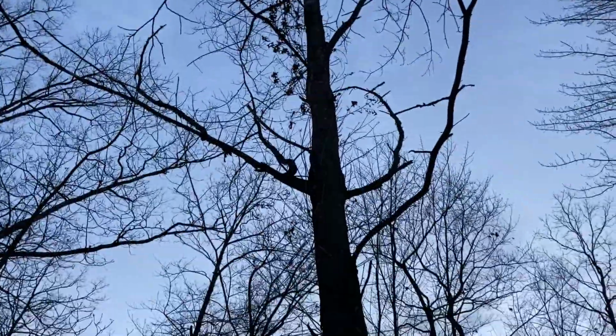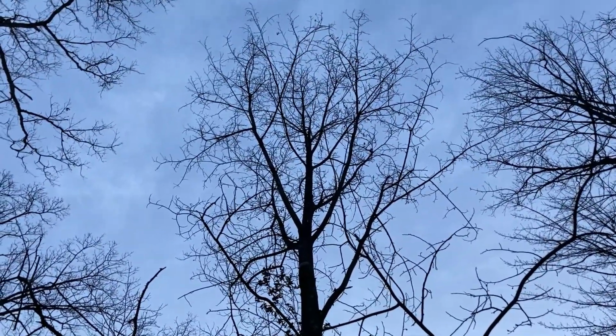This tree is covered head to toe in cankers, but it's trying to fight back. I don't know, it might give some pollen this year. Not sure, but it's trying to fight the cankers. So it definitely has some form of tolerance, which is pretty cool considering most of them don't get this tall.